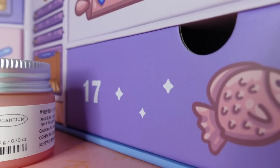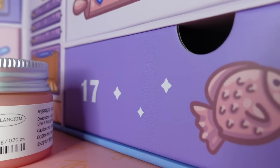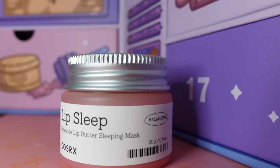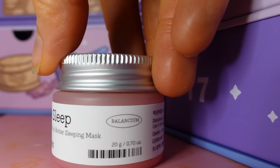There's the full size. It's got shea butter, which helps reduce water loss. Ceramide, good for the moisture barrier. Doesn't appear to have any flavorants or fragrance. It has coconut oil. Some people find that coconut oil causes acne-like breakouts. Mango seed butter, jojoba seed oil. All right, I'm looking forward to trying this. The CosRX Ceramide Lip Butter Sleeping Mask.